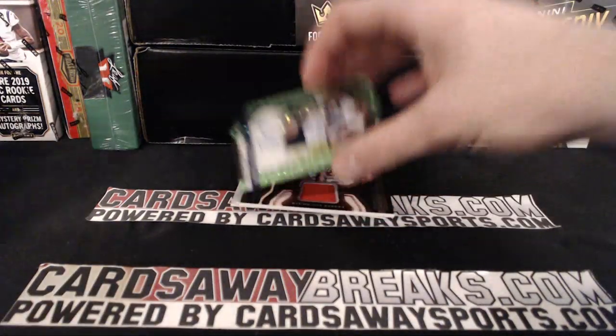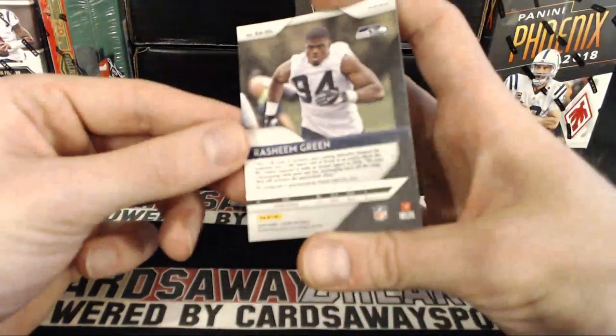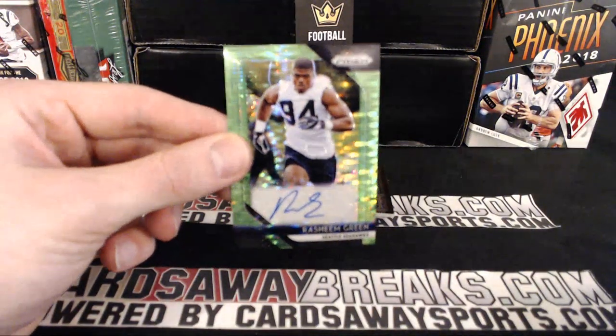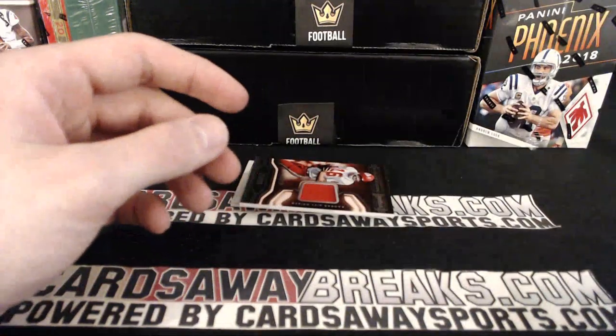First up, we have out of Prism, little green. Rasheem Green. How about that? There we go, Seahawks. Rasheem Green, Seattle Seahawks, going to Zach WS. Beautiful. Oh, that thing didn't want to open.